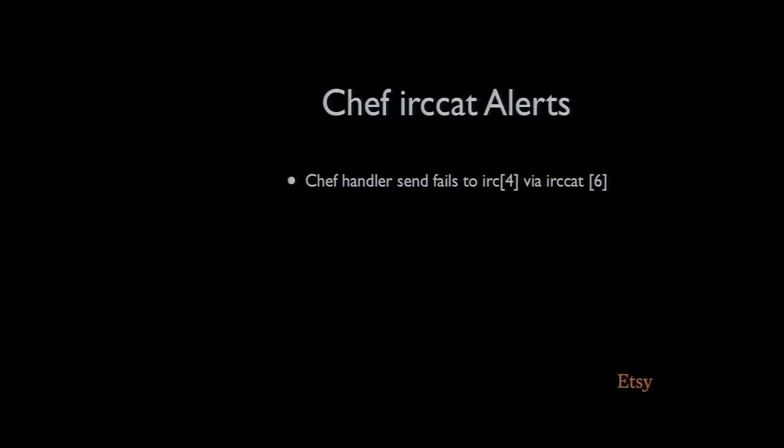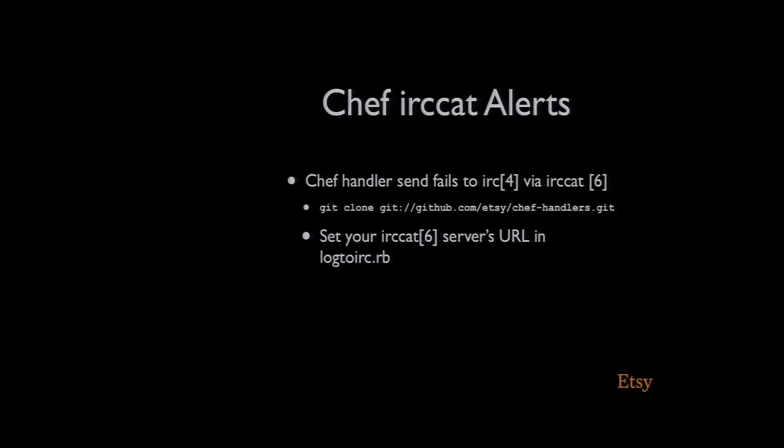Again, this is done using a chef handler. It's in the same repository as before. It uses the IRC cat bot, which was written by RJ from Last.fm. All you have to do is set your IRC cat server's URL in log to IRC.